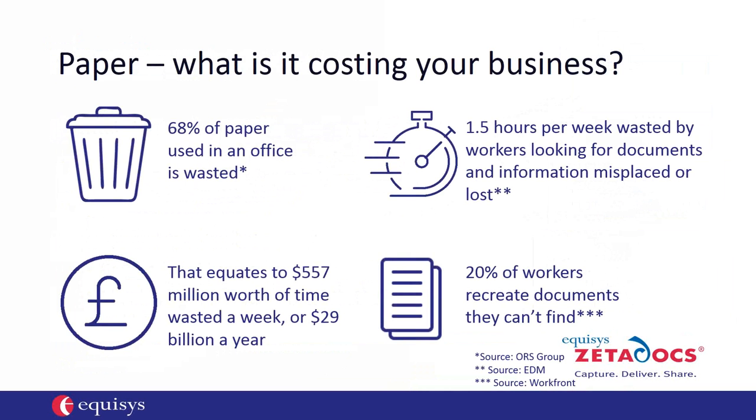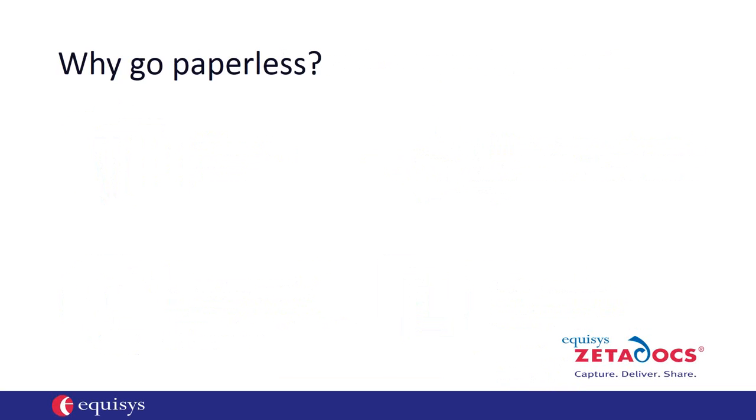And as if the time of looking for documents wasn't costing businesses enough, did you know that 1 in 5 employees then end up recreating those documents in a scenario like I just used for an example? This all demonstrates that it is not simply the cost of purchasing the paper, but the time and money that is wasted through inefficient paper-based processes that are hampering your productivity and the productivity of your team. An easy way to identify an area for improvement is to ask yourself, what are the most used paper-based processes within your company?